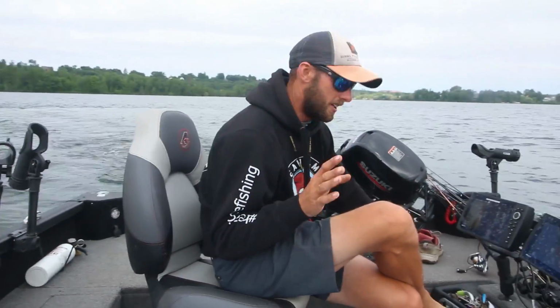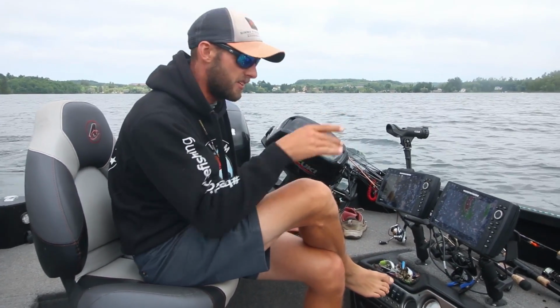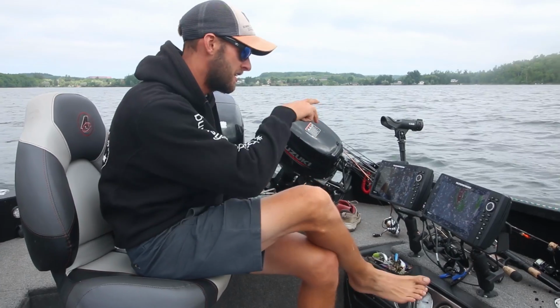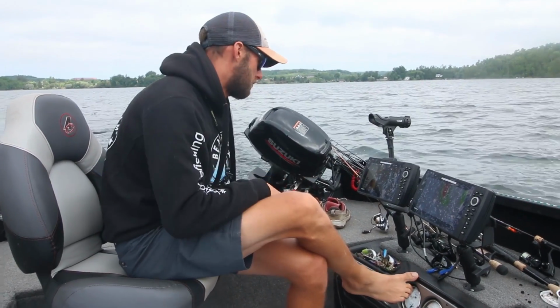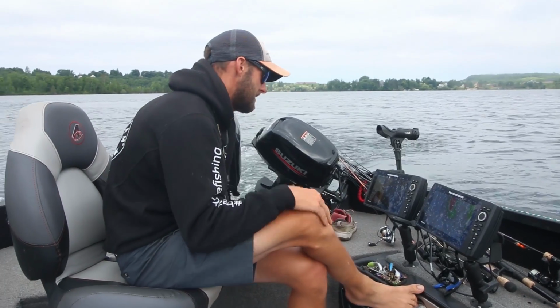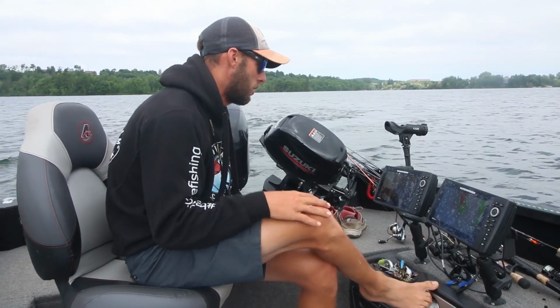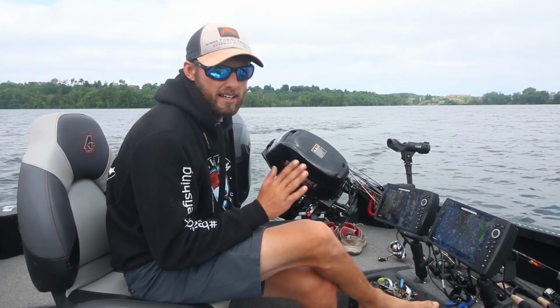Alright guys, so I'm coming into a piece of structure here, and it's kind of a shallow hump, less than 10 feet, and there's kind of one big swing that comes off the corner of it here, and it kind of flattens out. And anywhere you have a lot of green, or kind of a flat type of point in that depth range, it's always a likely area to look for fish.